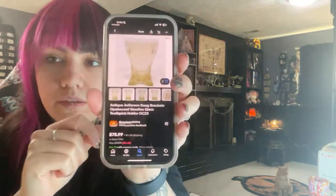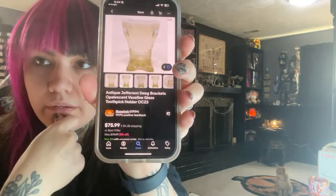Do they have measurements on this one? I need to see measurements to see if this is the same one. See full description. Okay, so this one's the same thing, except it's a toothpick holder. So it's only like this tall. Look how much it's listed for. So this is a Jefferson Swag Uranium. I'm just going to put that and see what comes up. Okay. What's the solds look like? None sold.